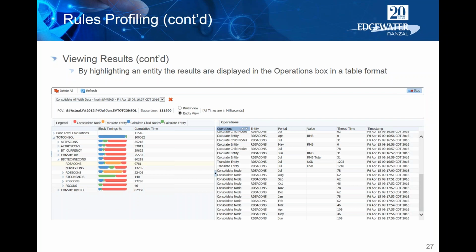It helps us, and even helps yourself, troubleshoot, oh, well, it's in your consolidate subroutine where things are really slowing down, or it's in your translate subroutine and so forth. So we can try to narrow down where the performance hits are taking place and see if there are areas to improve that.